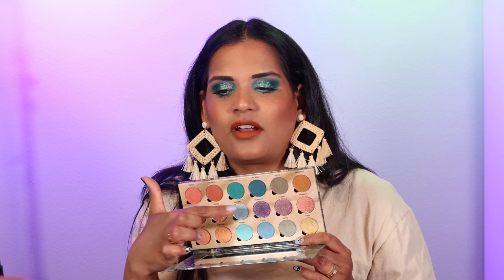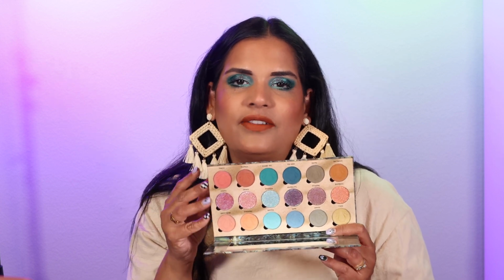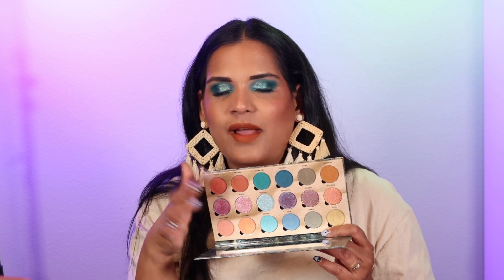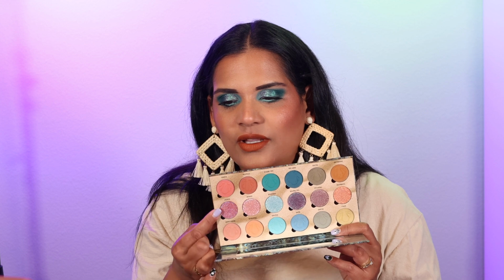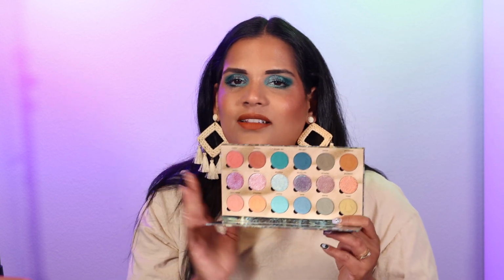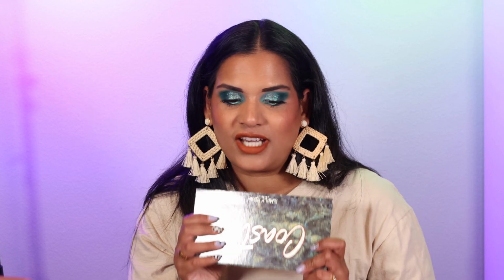You can always start off by using these shades on your lower lash line. Do something fun and more neutral, more subtle on the lid. I also love these mattes. I think you could just throw any of these mattes all over the lid and it would look absolutely stunning. Just throw a little shimmer in the inner corner, something a little different. So this is a beautiful, beautiful palette. I love the vibe. I think this is a fun change for them.